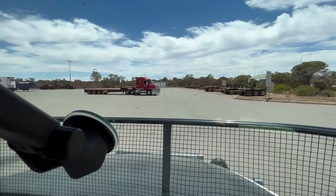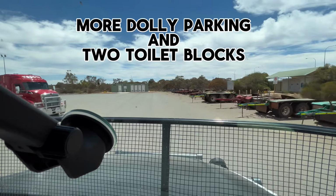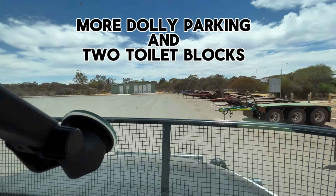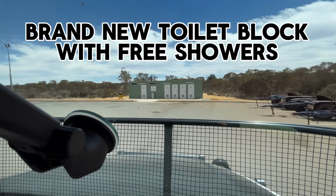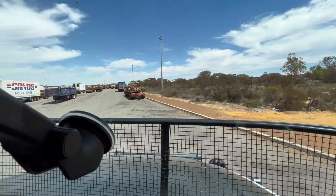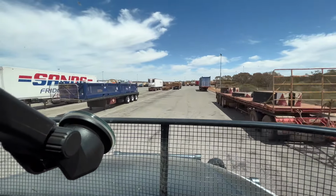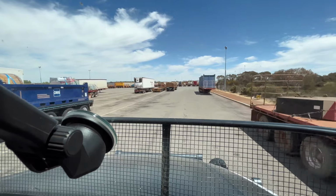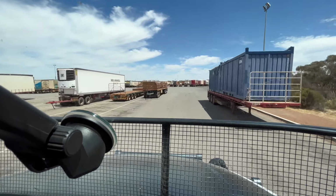So off to the right there is an old toilet block and showers. Straight in front of us, we've got some brand new ones that they've just put in, which is nice. Haven't even actually looked at them. But people tend to make a big mess of them, so they're a little bit of a scary sight out here. And this is basically the assembly area.